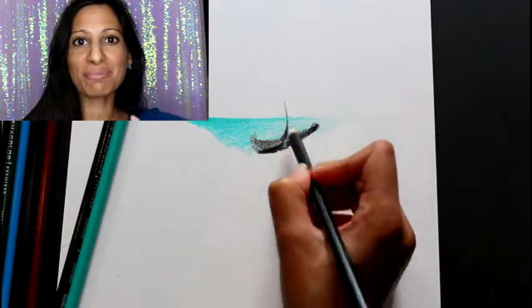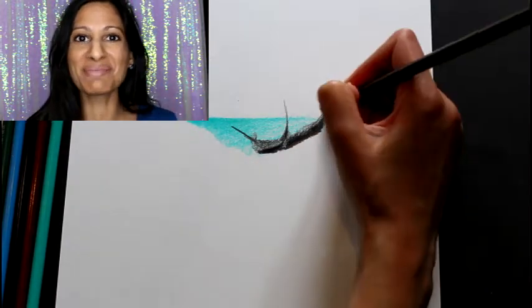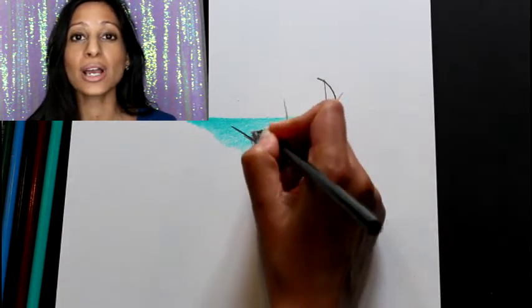The reason I've not been posting as much is this has taken a little while. Also, doing my own creations from my own imagination, it does take me a little bit longer just because I have to map out exactly what I want to do. I like to take a little bit more time over it.